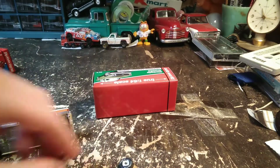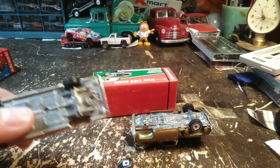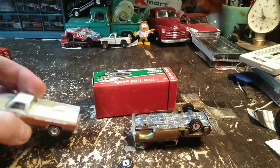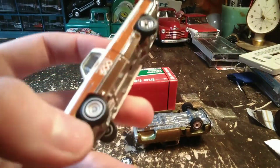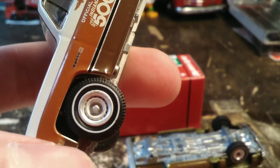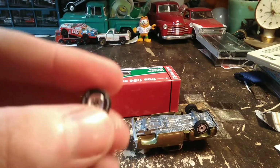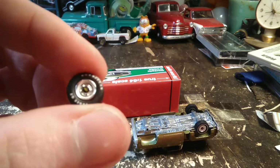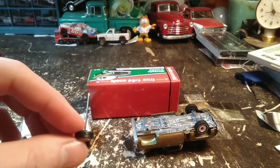So I got curious because I'm doing a Chevy truck project, or I'm in the middle of one with one of these green light trucks. Not this one, but one just like it. And I figured out that the white wall tires on these AutoWorld will actually go on the wheels of the green light Chevy trucks, and vice versa. The green light tires go on the AutoWorld wheels. Now the axles on the green lights are a lot wider.